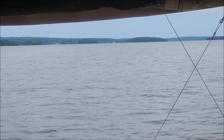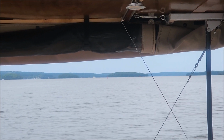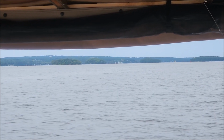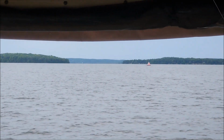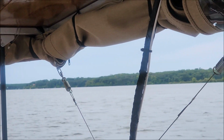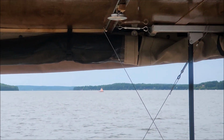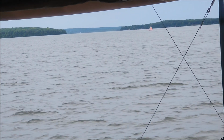Up ahead is a red buoy, and that is basically marking where the train trestle cuts across. So I want to make sure that I'm in the channel at that point. The red buoy up ahead is where I hang a right, and that is the entrance to the Napanee River over there. I'll be making my turn to the Napanee River probably in about 10 minutes.